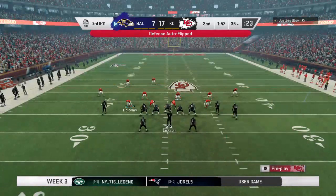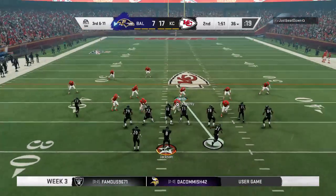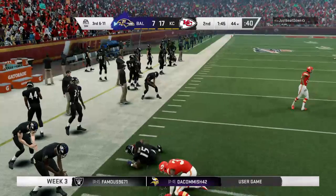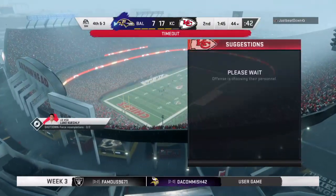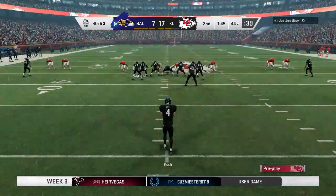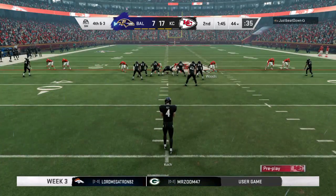An incomplete pass on that last play, and that means they'll need to come up with something here on third down. From the gun, Jackson. And he's got the rookie from Oklahoma, Marquise Brown. The Chiefs will use the first of their timeouts as they'll head to the sideline and talk over what to do next. Here's Sam Cook now as he'll punt it away for the second time.